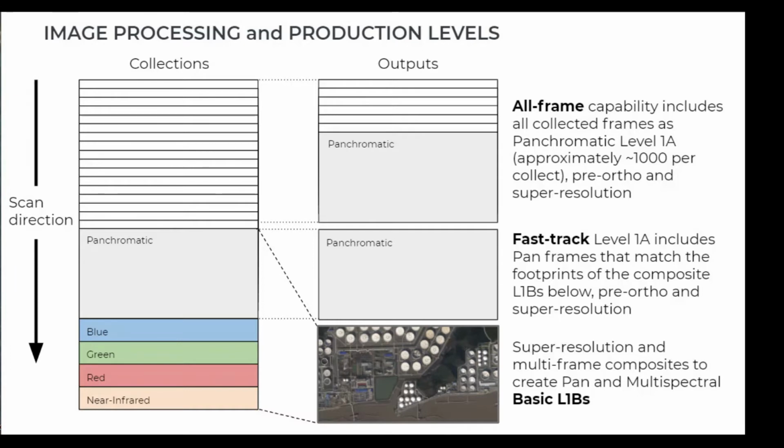The L1Bs are used more frequently for general Earth observation, for example, monitoring urban areas, maritime, commodities, defense purposes, etc. And these are very simple to use. You can just drag the scenes into a GIS viewer, whether it's ArcGIS or QGIS, and it's made available in whatever sort of color combination or band combination you'd like to see it.